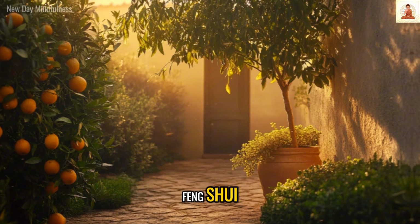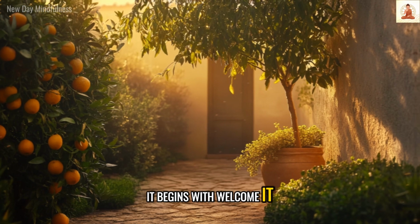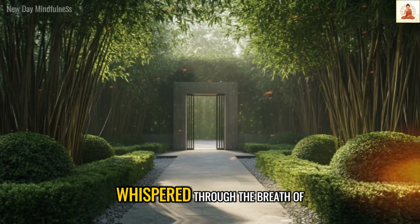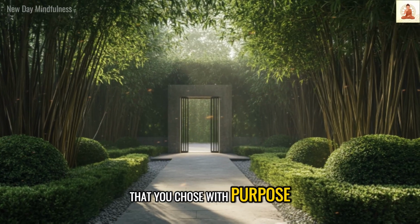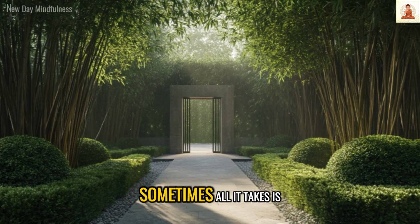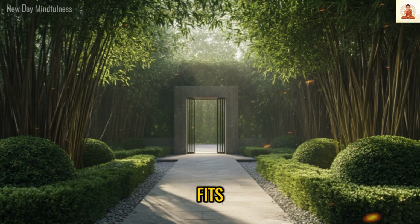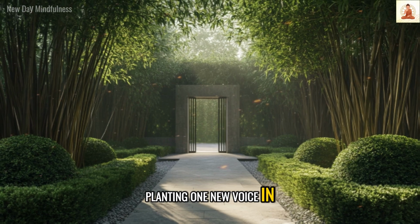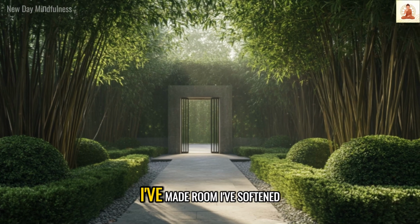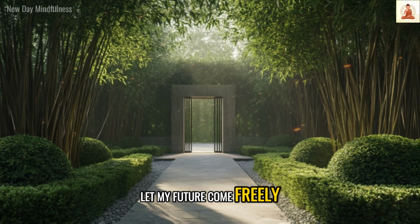Because in the language of Feng Shui, alignment doesn't begin with effort. It begins with welcome. It begins with intention carved into soil, shaped through foliage, whispered through the breath of a plant that you chose with purpose. And that purpose doesn't need to be complicated. Sometimes all it takes is clearing a corner, pruning back what no longer fits, planting one new voice in your landscape, a voice that says, I'm ready to receive. I've made room. I've softened the path. Let my future come freely.